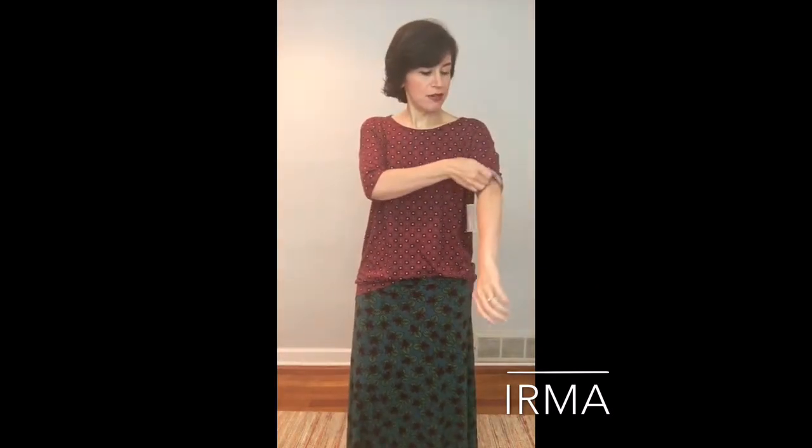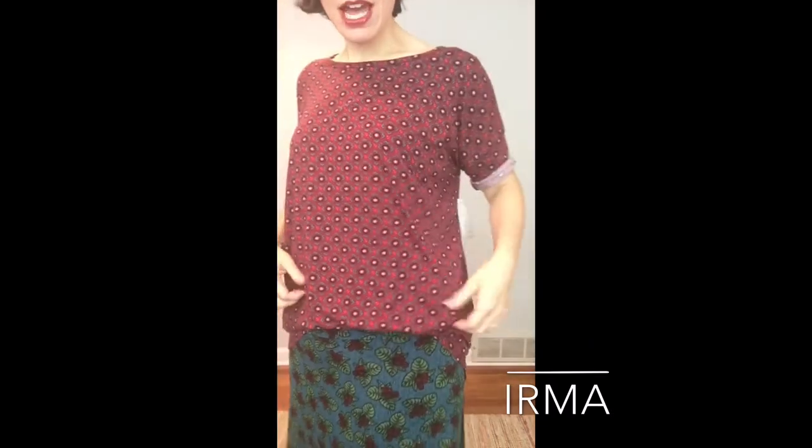Since I've got a bit of an oversized Irma here, I might roll the sleeves up just a little bit, create another little shape here, right? So that's a really cute outfit. Love that. So you can take that same shirt, the same pairing, and if you can see up close this pattern mix that I have going on, we've got the same colors in the top as in the skirt. It brings out the red and the flowers. Very, very cute.